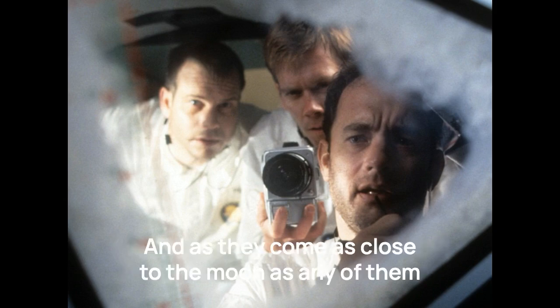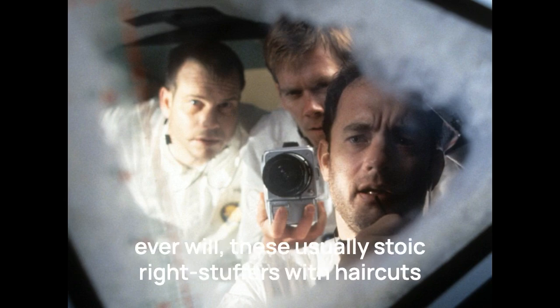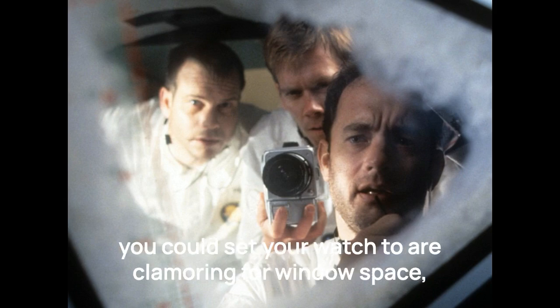And as they get as close to the moon as any of them ever will, these usually stoic right stuffers with haircuts you could set your watch to are clamoring for window space.